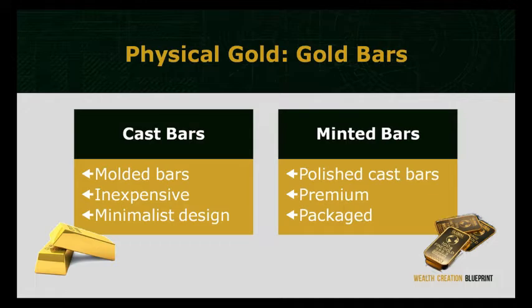Cast bars are basically molded bars. Gold metal is heated until it turns into a liquid. This gold will then be poured into molds of varying size and weights. A cast bar retains its originality because no two molded bars are the same due to the abnormalities it will get once it's liquefied. It is also inexpensive because it requires minimal processing to mold one. However, a cast bar lacks appeal due to its minimalist and rough design.